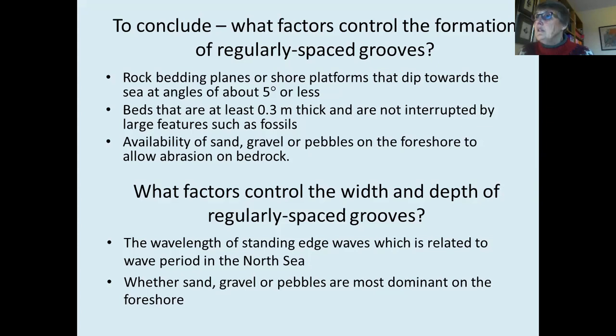So why do grooves have a regular pattern of crest to crest width? Well, we are fairly sure that that is due to edge waves. The calculations told us that. They are not visible to the observer, but they're known to have energy dissipated longitudinally. They're related to the wave period at any site, and calculations seem to explain the relationship that we observed. The difference in the morphology of the grooves themselves can be explained by the available abrasive material on the foreshore.